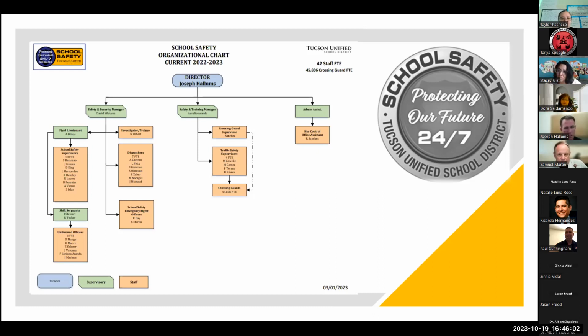On the right, we have an investigator. It's not really important for this kind of stuff. And then we have dispatchers that are also 24/7. As far as ratios and how we split up our school safety, we also have 2 emergency managers. Sam Martin's on this call with me. Kyle Day is the other one, and they basically split the city in half, or the district in half.